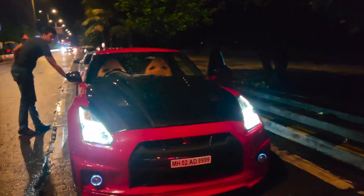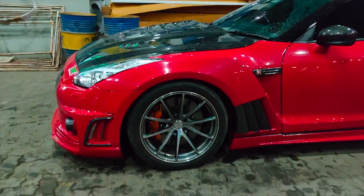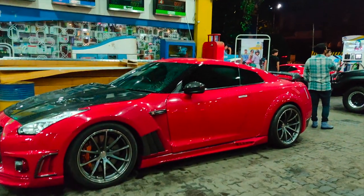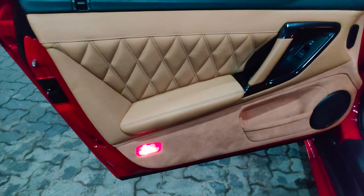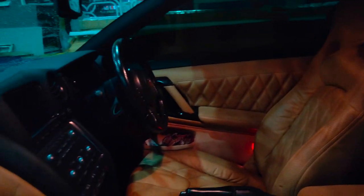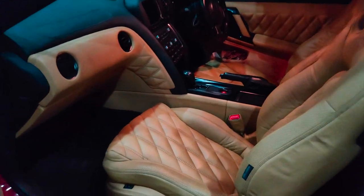GTR, all one-of-one cars, and the Scud, all owned by the same owner. Hop down the Rari, hop in the GTR. As you can see, it's got this diamond stitch interior. Special edition, man. So sick. This was actually owned by Sachin Tendulkar. So we're in the GTR Egoist. Again, another one of one in the country. How much horsepower is this making, Clyde? Enough.